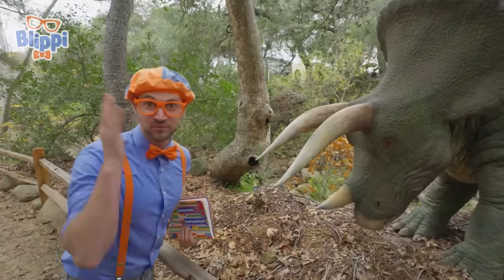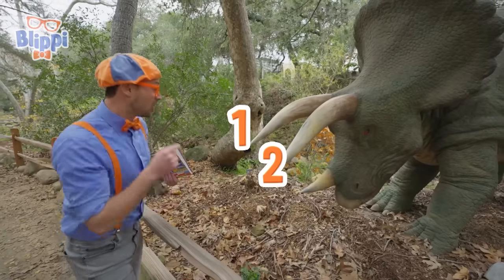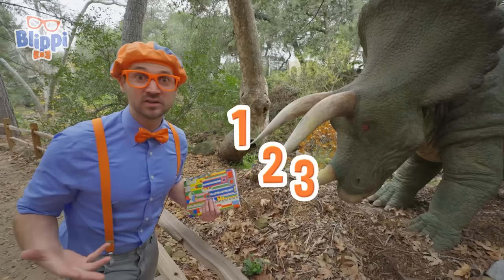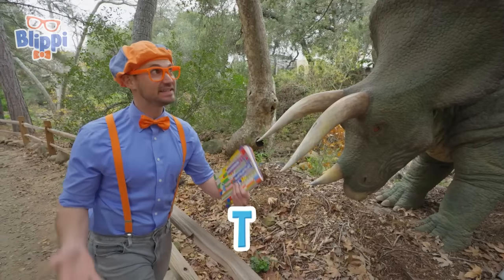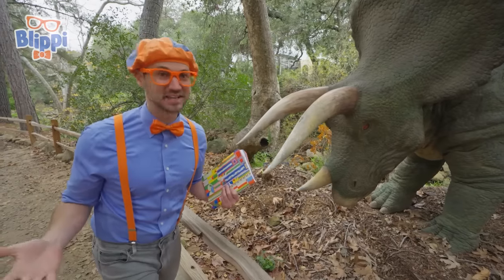Wow! All right, do you see the horns? Yeah, let's count them together. One, two, three. Three horns. Yeah, its name is Triceratops. Tri, T-R-I. Tri means three. Yeah, so this is a Triceratops.